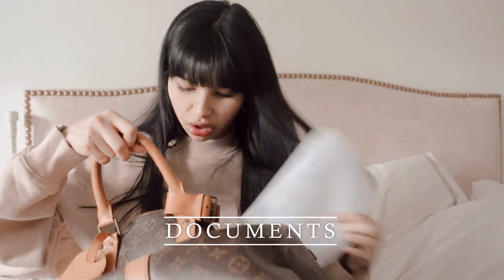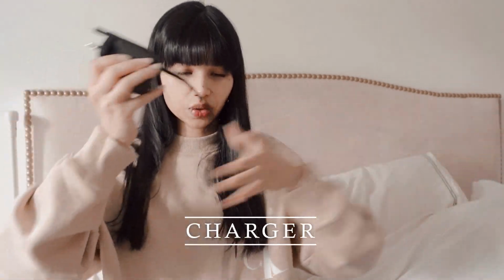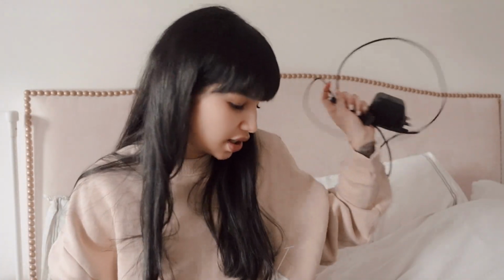Oh, and then you have to bring your hospital documentation, so don't forget that. And also, another thing would be a charger with a really long cable. The plugs in the hospitals are usually at the back, so it's really far away, and you don't want to have to stretch like this to text or search for anything or just to browse. So make sure you bring one with a really long wire, just to make your life so much easier.